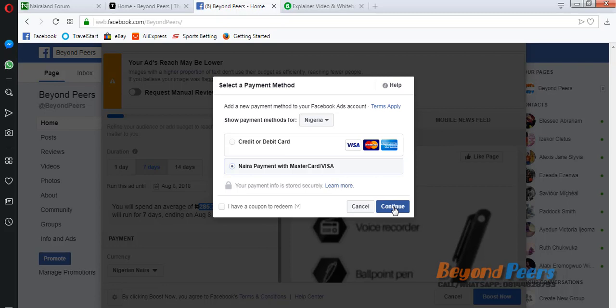So what happens is that people on their own, wherever they are, and this is based on your settings, get to see your advert. But for now, we are actually not paying for any adverts. So this is just how you do your Facebook marketing.